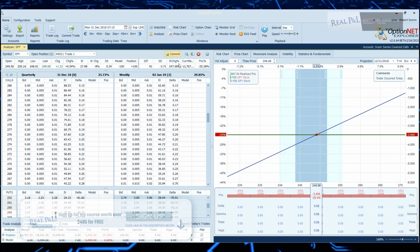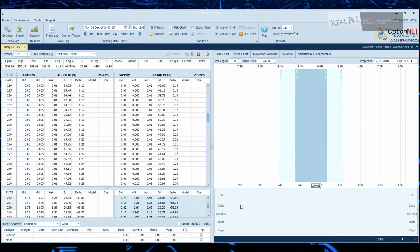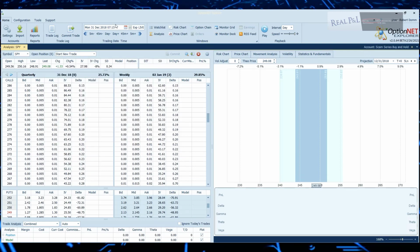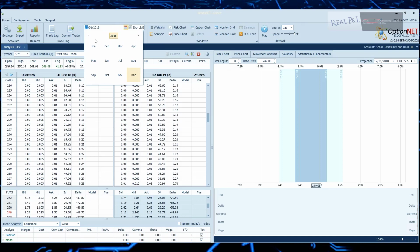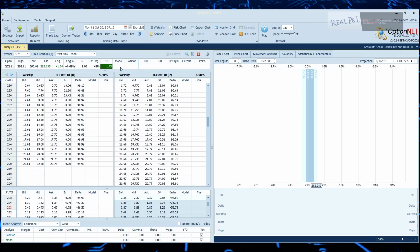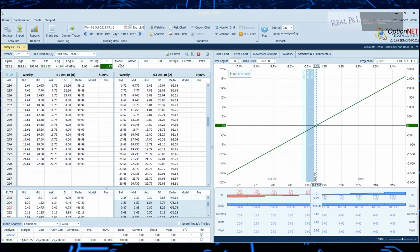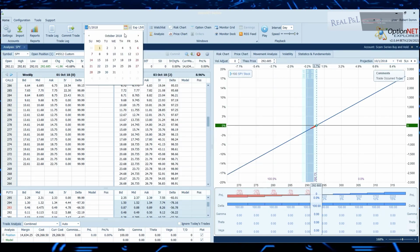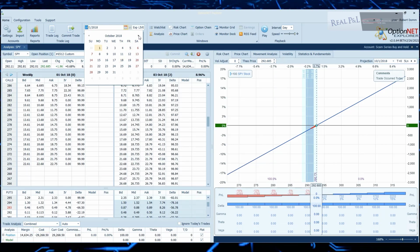Okay, and now before we run the report, I'm going to go ahead and run the back test on buy and hold. So let's go with buy and hold. Starting October 1st, 7:15. We're going to buy 100 shares. Commit that. And we'll go to the end. We're using about 14,000, let's call it $700 of buying power. Take note of that.